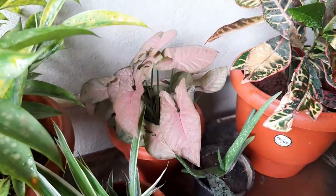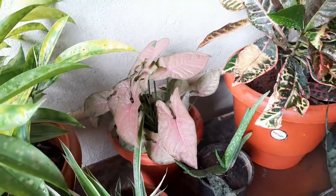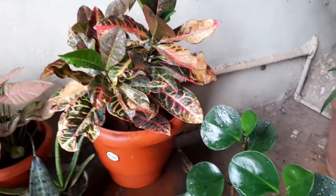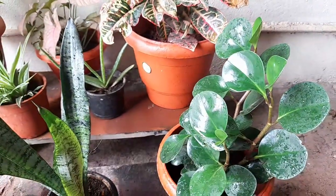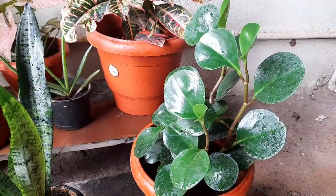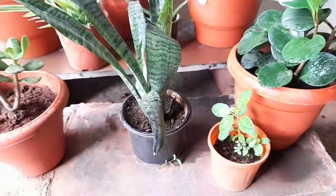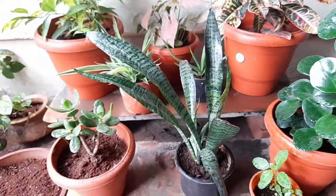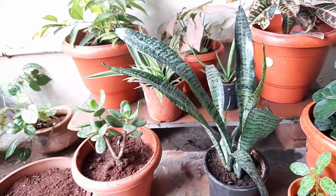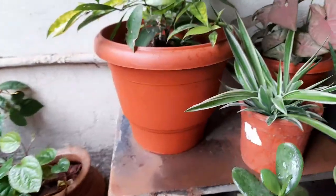Even this plant I like very much. The tiny rubber plant. The leaves of this plant, they look so beautiful. The snake plant. This is the air purifier plant, they say. Yes, most of the indoor plants nowadays, what we get, they purify the air. This is one more indoor plant gifted by one of my friends. The spider plant.